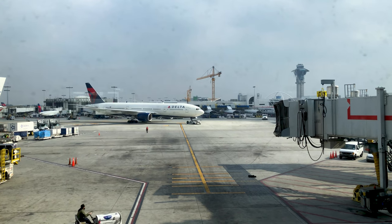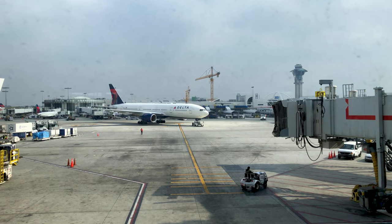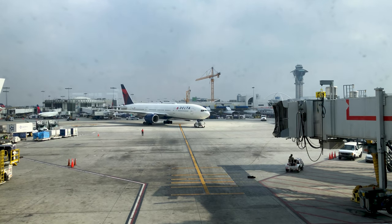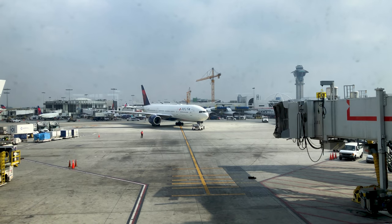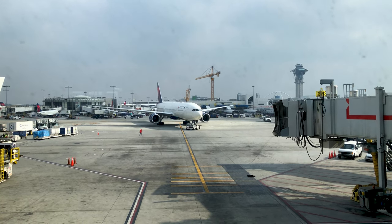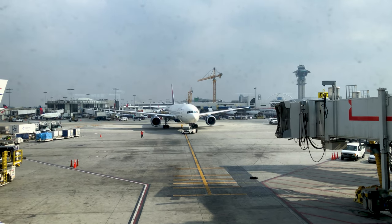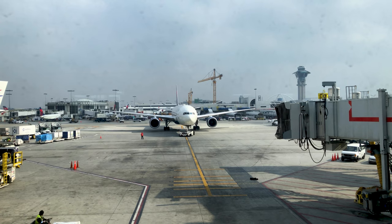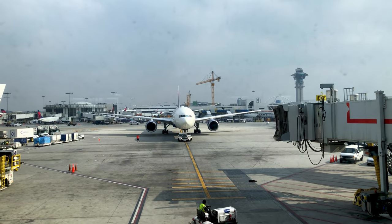Total flight time is 10 hours and 40 minutes for a distance of 5,662 miles. We'll be flying on a 20-year-old Boeing 777-200ER aircraft with a registration number of N864DA. We're flying basic economy and we're sitting all the way in the back, last row, 56J.